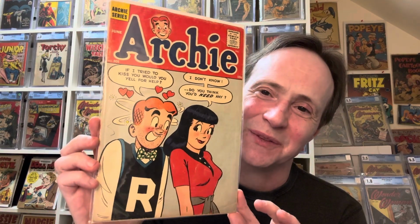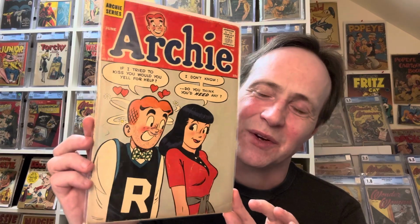I just think it's kind of fun. So very cute covers. I like Archie. As you collect it, you begin to appreciate it more and more. Now this last book is kind of a fun good girl cover and comic.